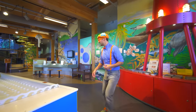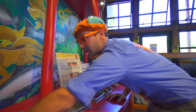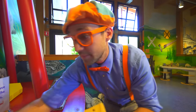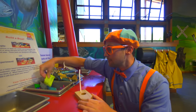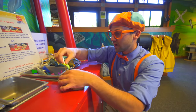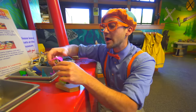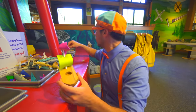Come here. Now it's time to build a boat. This area is where you can build a boat. Take a piece of wood, like this one, and grab a straw, put it right there. Ooh, and we get to make a sail, like this green sail. Put it right there, do it around, and then let's add a pink top. Ready? Oh, there we go. Look at that. What a beautiful boat.